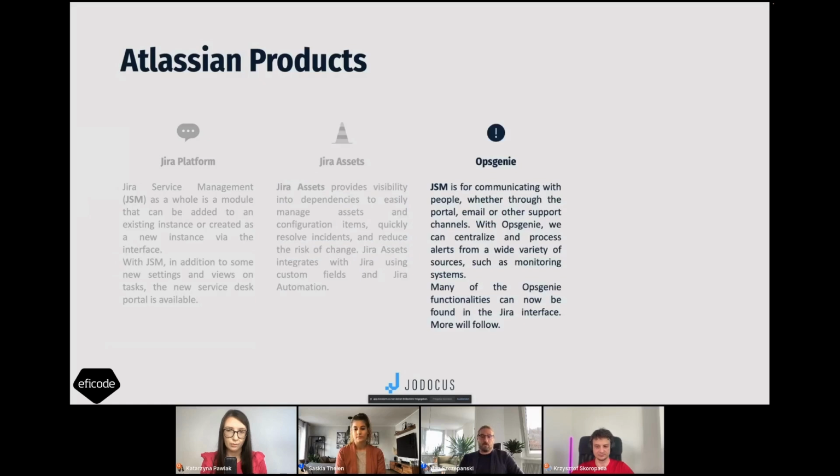The third module of Jira Service Management is Opsgenie. Jira Service Management is for communicating with people, whether through the portal, email, or other support channels. With Opsgenie, we can centralize alerts from, let's say, monitoring systems and create incidents from that, for example. Many of the features we currently have in Opsgenie will move into the Jira UI to make it a little bit easier for agents to work with the systems.